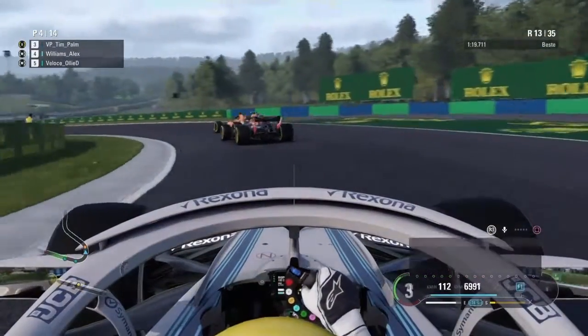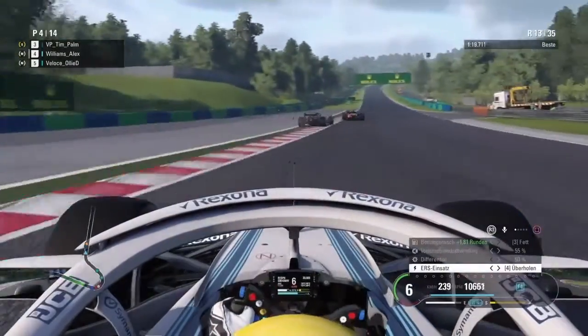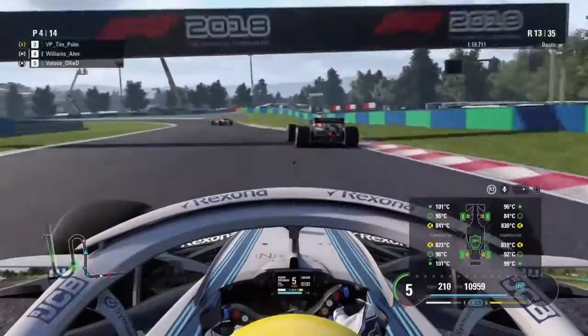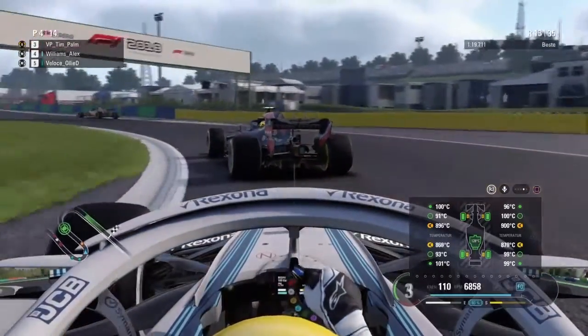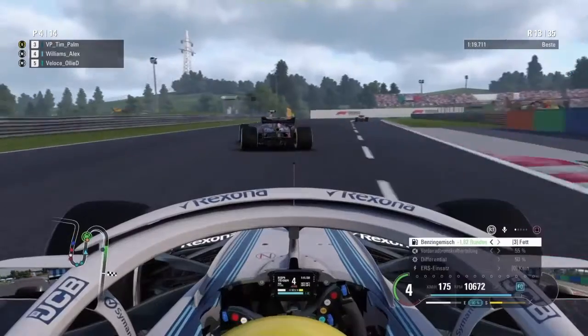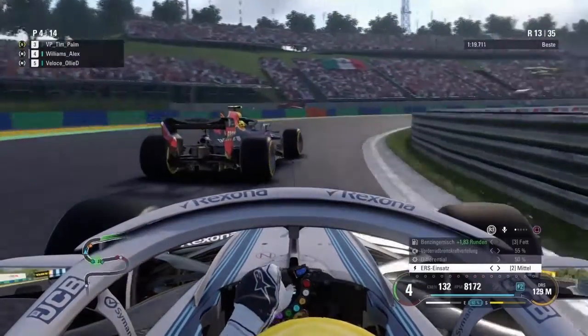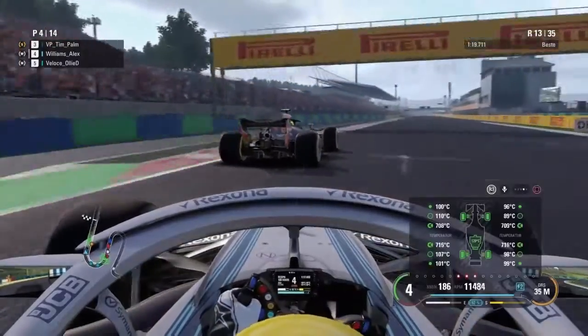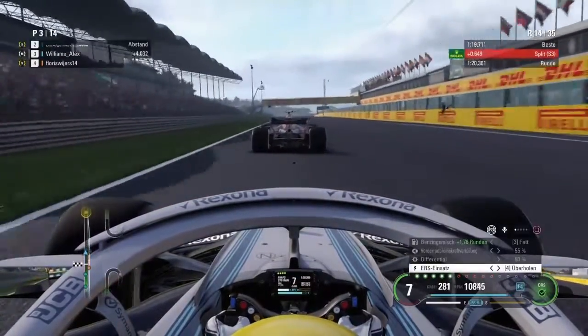Being very patient, but also aggressive in terms of speed in order to stay close to them. And at the end of lap 13 we were able to close the gap completely, and we are now right behind Tim. And let's see, are we able to make a move into turn 1? We are really close, and again we are using the slipstream and the DRS to get past.